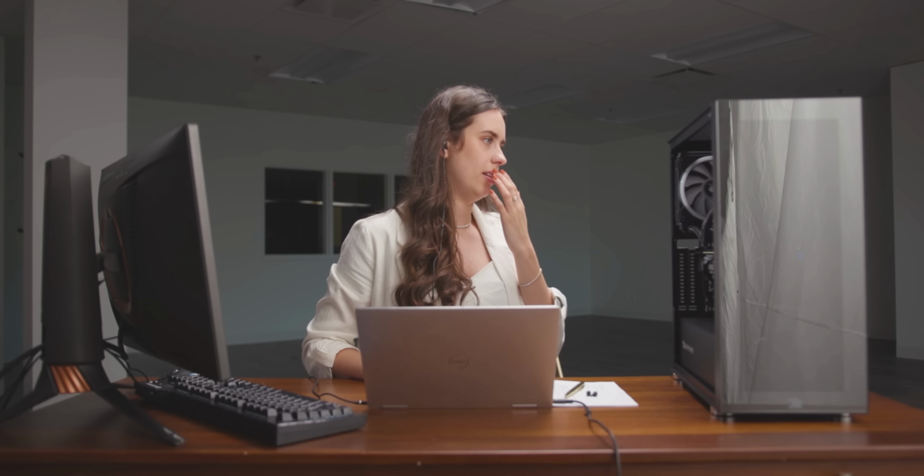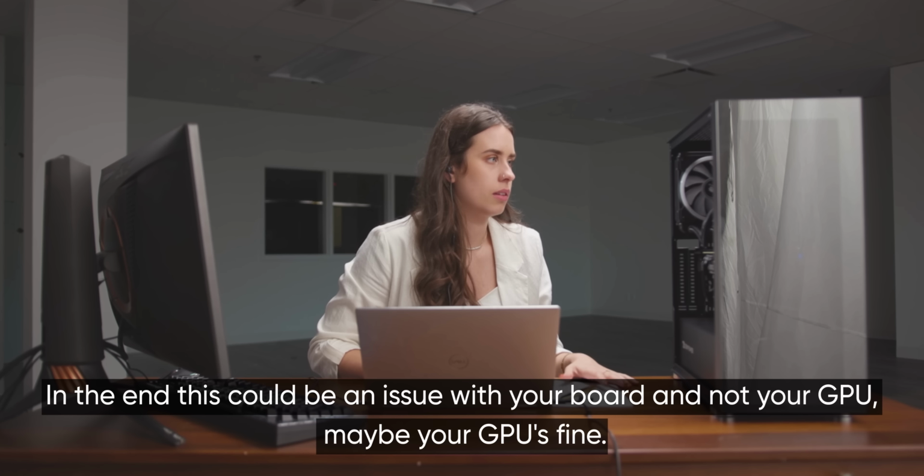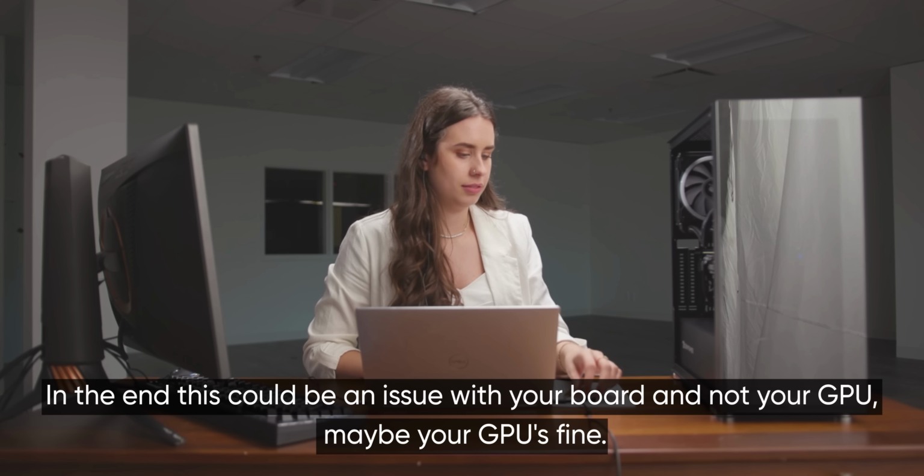Should I just try turning it on and see if it's made a difference? If you did the RAM and maybe that. Sarah, you're helping him too much. In the end, this could be an issue with your board and not your GPU. Maybe your GPU is fine. Well, rather than go through these steps multiple times, why don't we just check everything and turn it on once? That's not how I would do it, but he's not necessarily wrong either. I'm docking a full letter grade for how much Sarah helped him here, though.